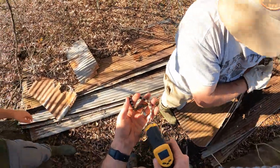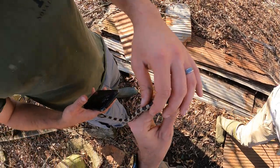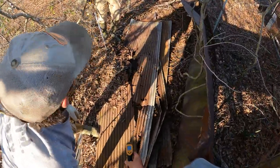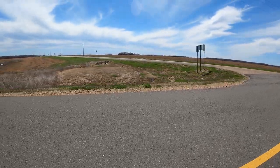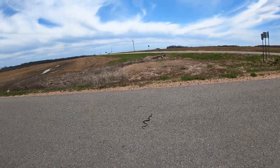Oh, you got another one. Yeah. Better looking one too. Yeah, much better looking. Shed. Yeah, this one's real pretty. Man, cool. Yeah, this one's a much better shape. That's fucking beautiful. That's a goddamn gartersnake. Oh, bro.